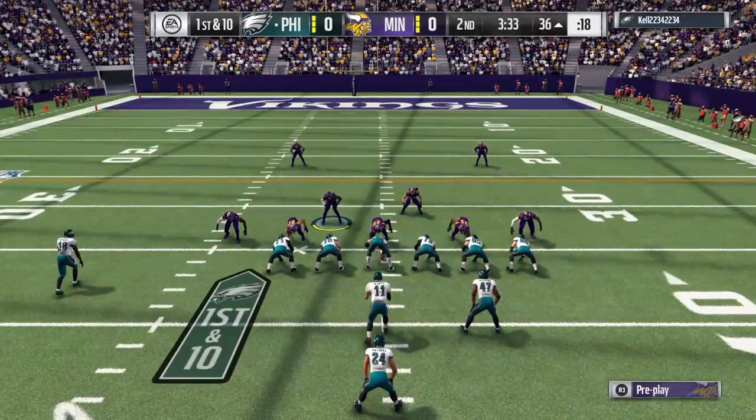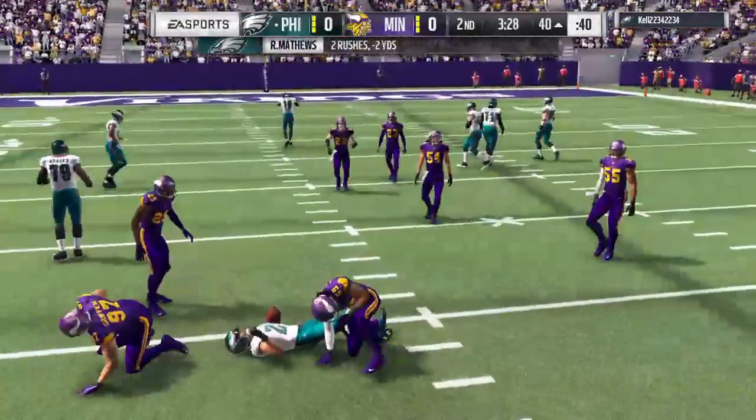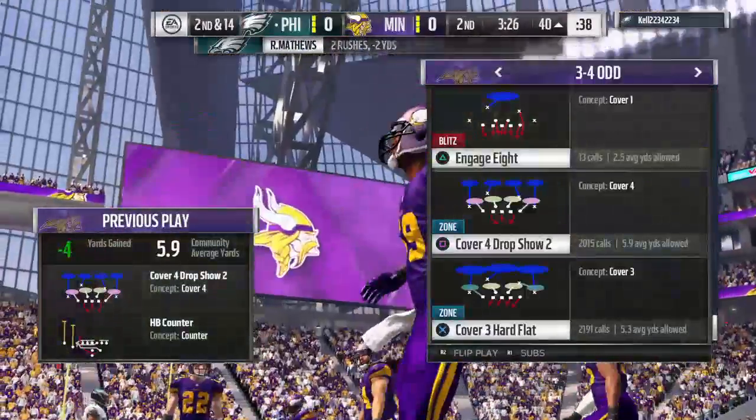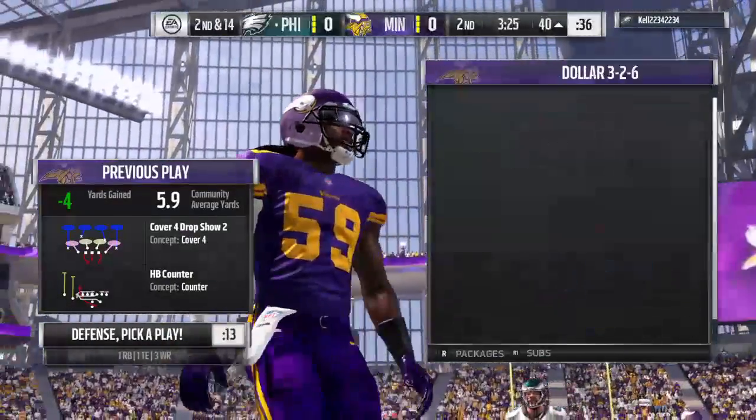Here we go now. And they'll try the ground game here with the running back. And he'll be brought down, losing yardage back at the 40. That's going to go as a loss of 4, and it'll be second down.